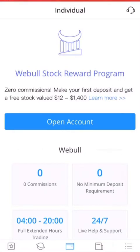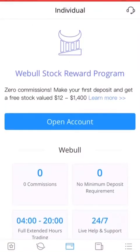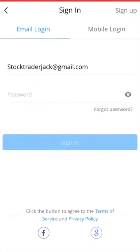So anyway, this also gives you the extended hour trading. There is 24-hour live help and support, which is awesome. I'm just going to start by clicking on open account. So I've typed in stocktraderjack@gmail.com. I can make up a password like Iron Man Rocks and then click sign in. What that's going to do is take me in.